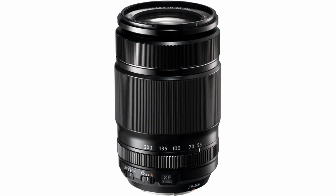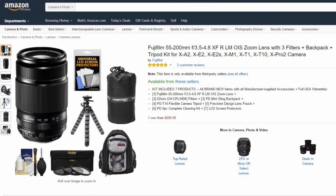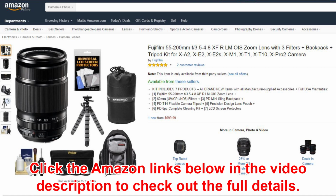It's not a super fast lens. It is variable aperture. But again, it's Fuji's legendary, I would say, build quality, just beautiful build quality. And this listing is a great listing because it comes with all these other little goodies that are free add-ons. So to get that for pricing around $699, it's a great little lens, and I can see why it's in the top 5.